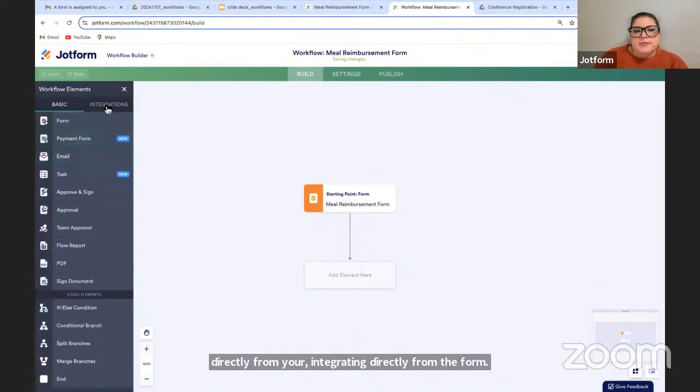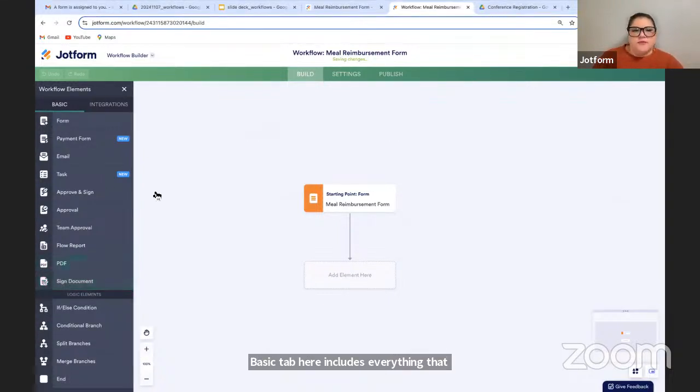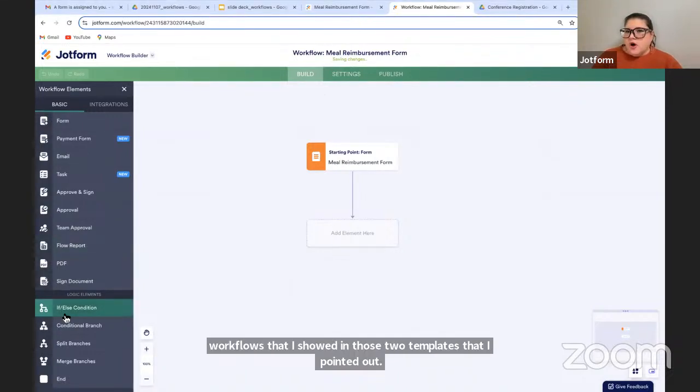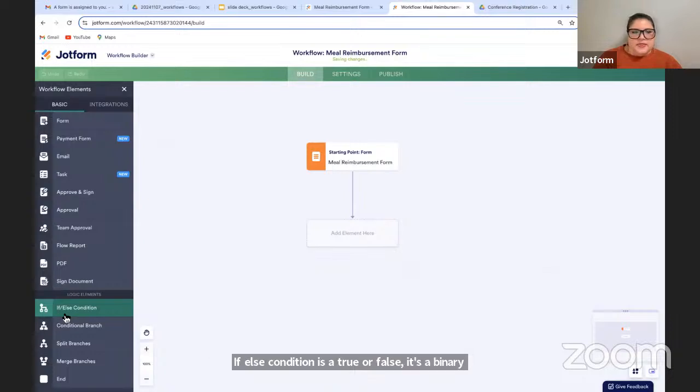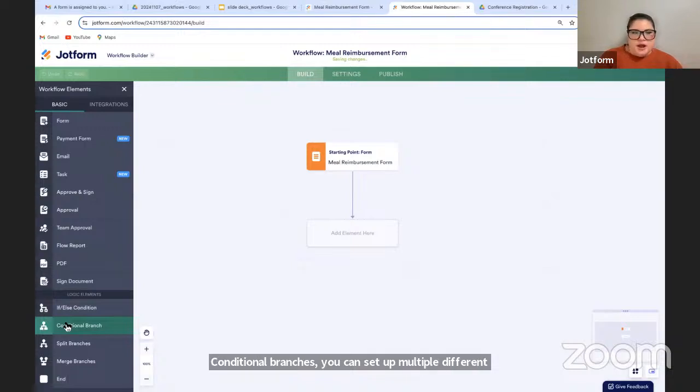On the Basic tab, Integrations will be all of your external integration platforms. The Basic tab here includes everything that would happen within Jotform or that you can trigger from Jotform. And there's two sections here. The bottom are logical elements. So those are pieces that you can use to route your form in different directions, like the split workflows that I showed and those two templates that I pointed out. If/Else Condition is a true or false, it's a binary choice and you can route based on that. Conditional Branches, you can set up multiple different conditions to send a form through that process to whatever the next step might be based on that condition.